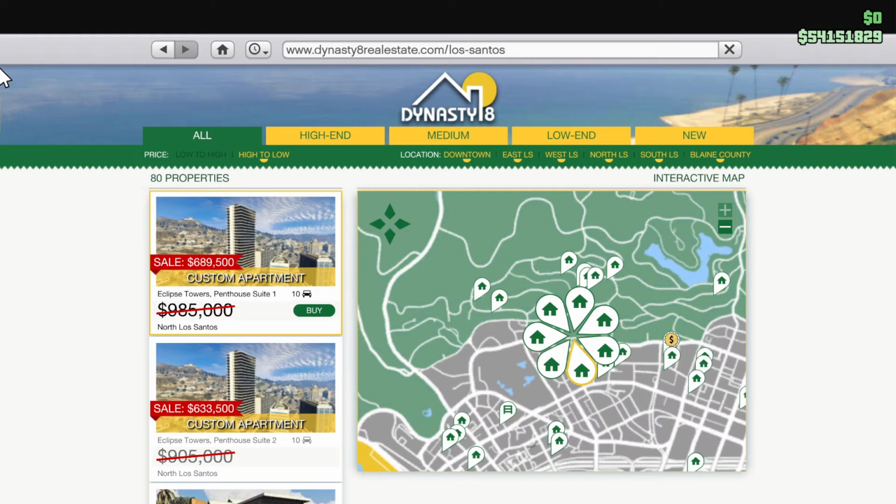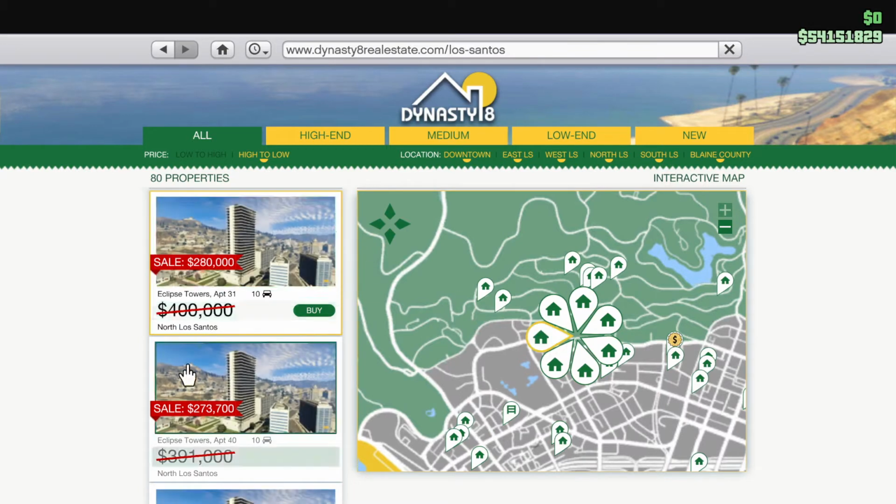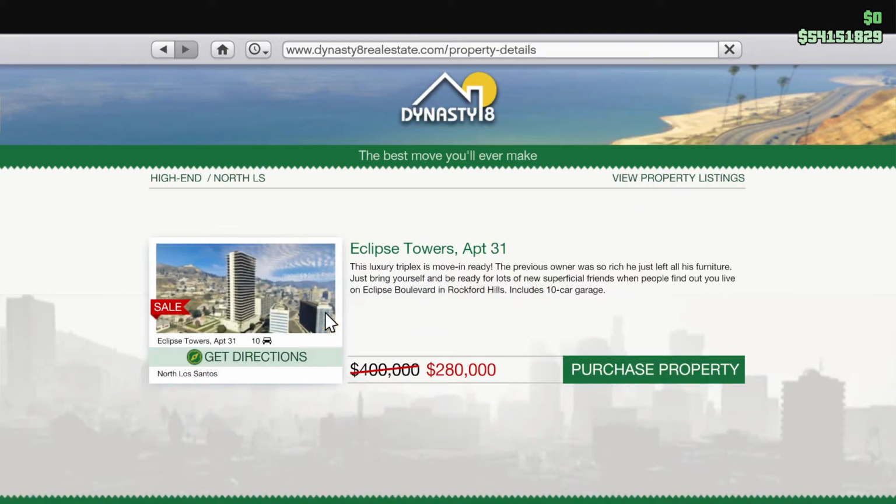Hello, GTA chums. The high-end apartments are on special discount this week. I just bought one for 700,000 because I wanted an extra garage. I wanted a Porsche garage to be precise, and you can buy ones that aren't so expensive, like 280. But I don't know if they're the same. Let's have a look.